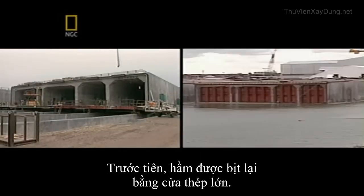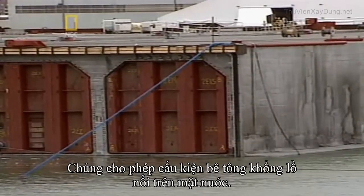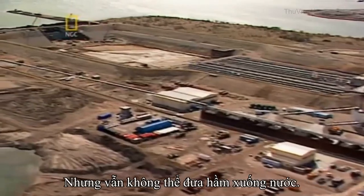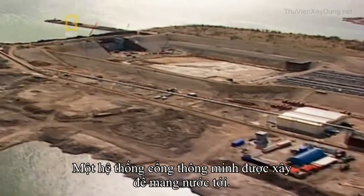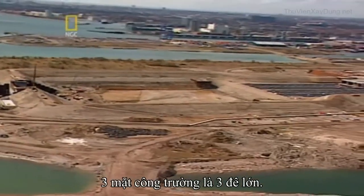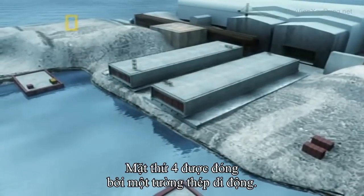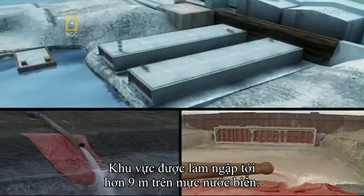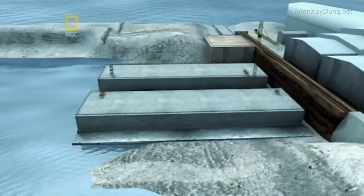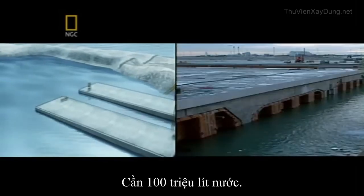First, any holes were plugged with giant steel plates, each weighing more than 3,000 kilograms. These enabled the gigantic concrete structures to float, but there was still no way to transport them to the water. So an ingenious lock system was built to bring the water to them. The end of the assembly line was surrounded on 3 sides by dikes. The 4th was closed by a huge movable wall, and the basin was flooded to more than 9 meters above sea level. It took 100 million liters of water.